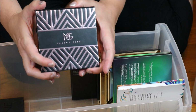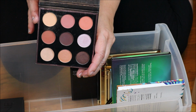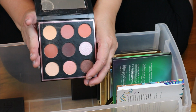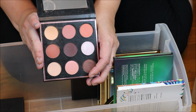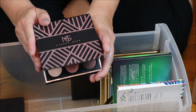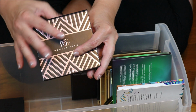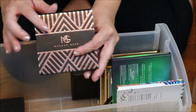This is a Makeup Geek palette that I did myself. I picked out these shades myself. I love them. I mean, they're great. I love Makeup Geek. I wish I could afford to buy the brand new big palettes that are out, but they are definitely on my wish list, and I will be purchasing them at a different date. But I did make this palette myself. You can create your own palettes on their website, and that is what I did here, so I'm keeping this one.